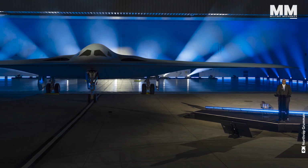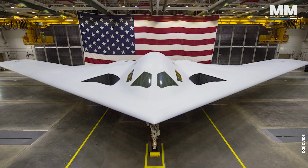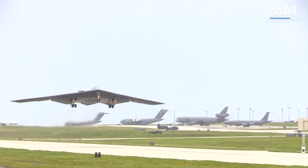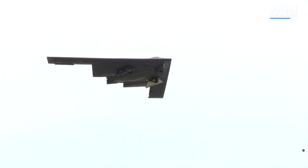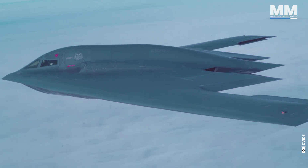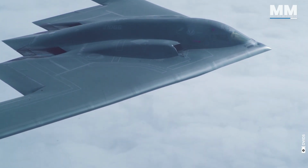As defense technology evolved, the B-21 Raider was introduced in 2022 as its successor. As for the future, the B-2 Spirit is projected to serve the skies until the mid-2030s, ensuring that its legacy as a marvel of aviation and defense technology endures.